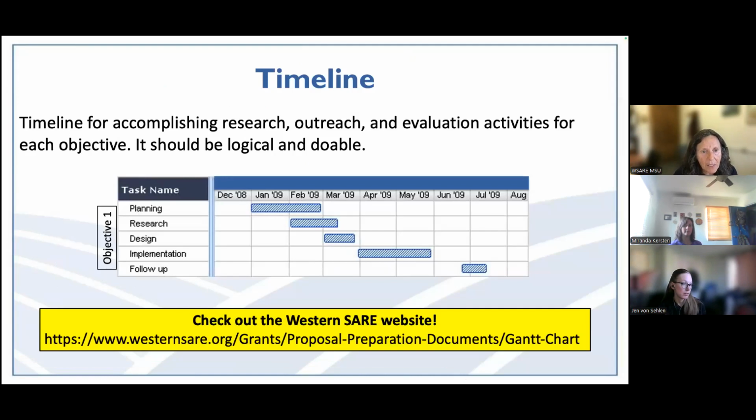Timeline is another section of your narrative. I believe it's section number 6, weighs 5% as well. This is an example of a timeline. That example can be found on the website, in the yellow box. I will go to the online submission. I'll talk a little about tables in the online submission.